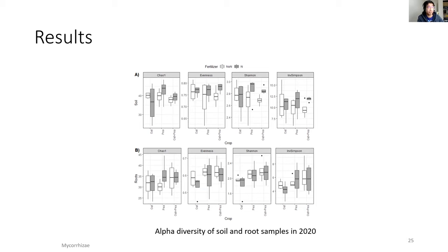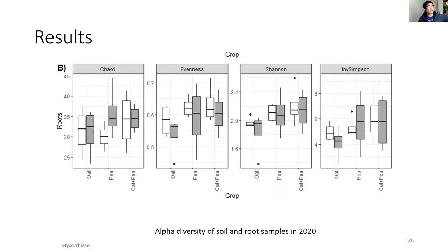Now, once again, you look at the 2020 soil, there's absolutely no difference. But when you look at the 2020 roots, we start seeing that, okay, maybe the abundance isn't too much of a difference because the rainfall has made it so that everyone has equal access to everything. So equal access means not really too much to be touched on. But in terms of diversity, this is where it gets ever so slightly interesting.